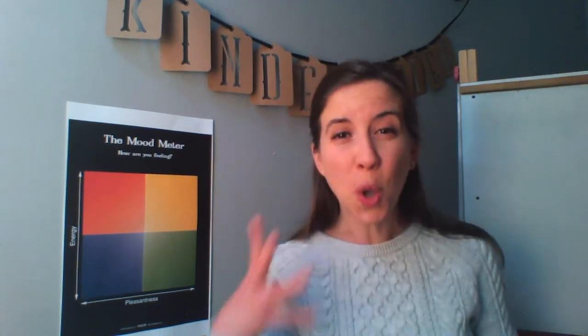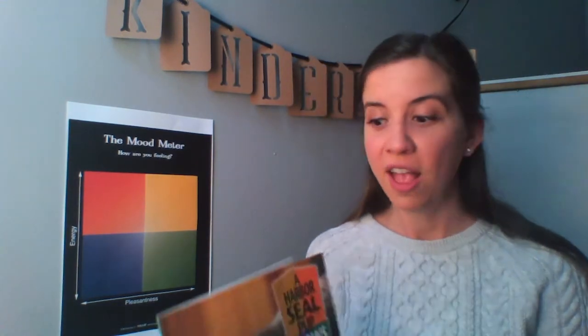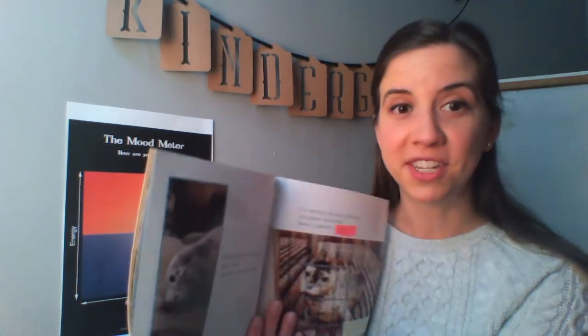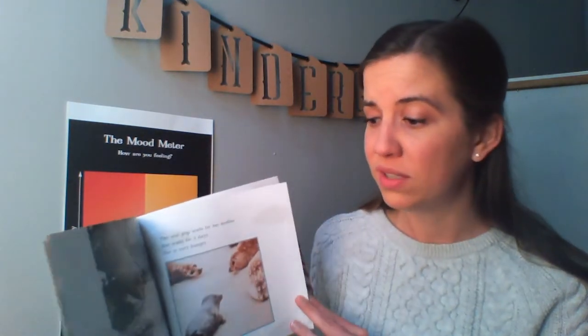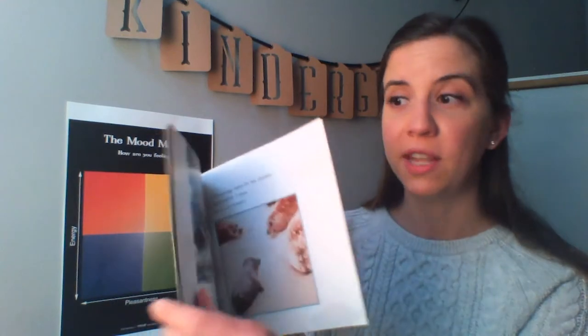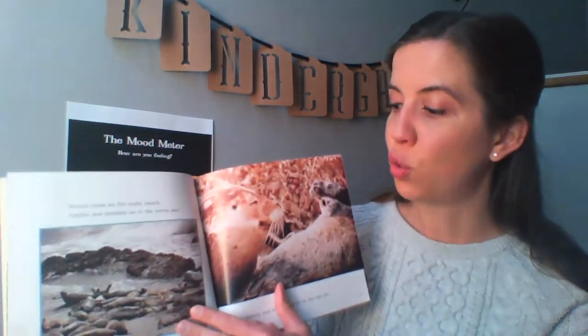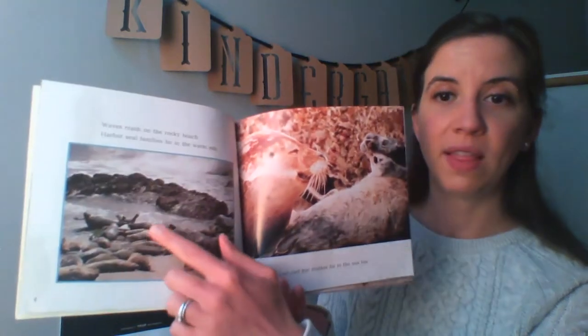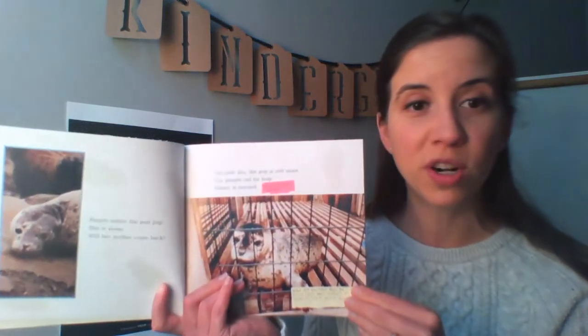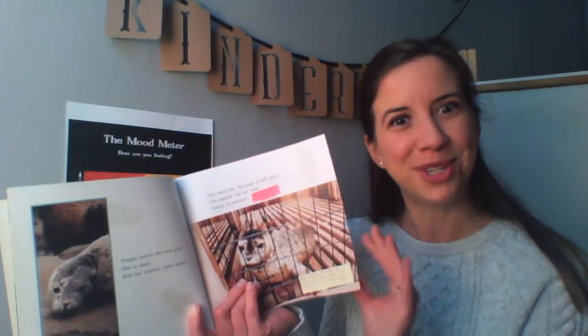I heard so many kindergartners share with me that they learned that Sydney, the harbor seal pup, was cold and alone after her mother went to look for food. They also learned that she was on the shore by the ocean, or the land near the ocean. Great job using the pictures and the words to help you remember what you learned.